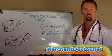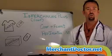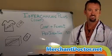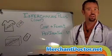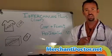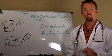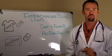So as a customer, which would you rather have? Interchange cost plus pricing, or tiered pricing? Well, that's a silly question. Obviously you'd rather have the interchange plus because it costs you less money. So let's take a look at how this applies to your credit card processing rates and why your business deserves interchange plus pricing. So what does all this mean for your business?